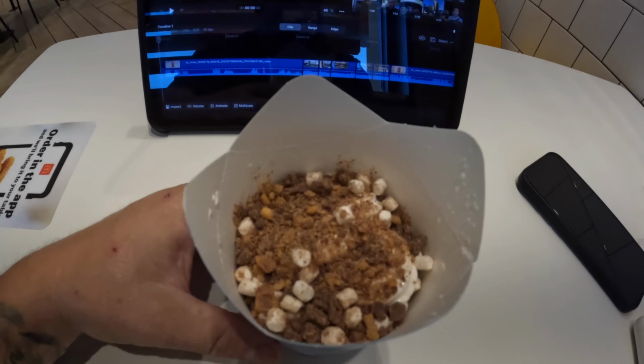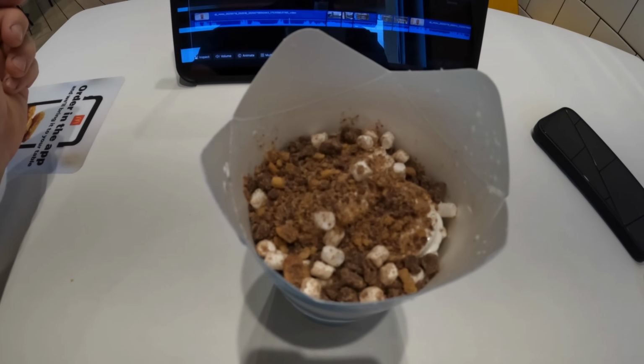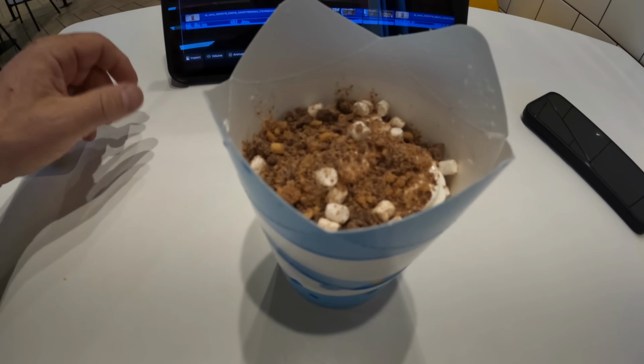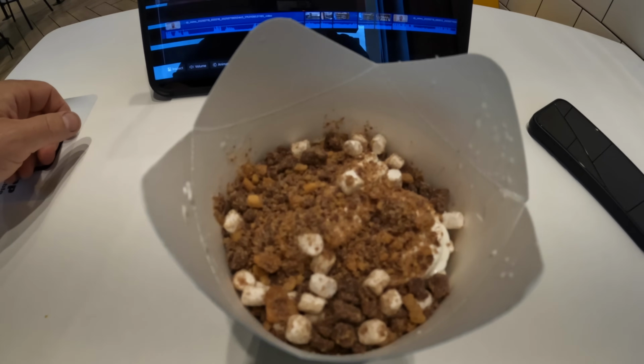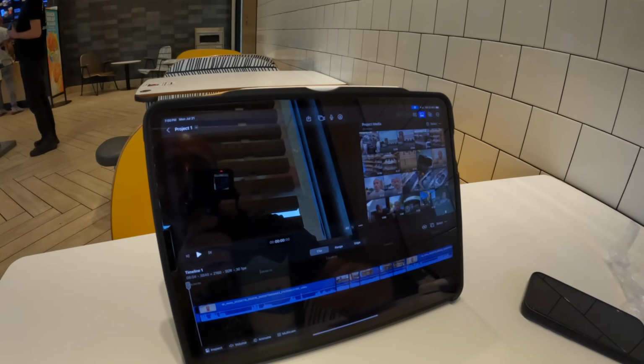Alright guys, got a Hershey's S'mores McFlurry. Here's what it looks like. Looks absolutely nothing like it does on the pictures. In the pictures it shows it in a glass cup with all the toppings throughout the whole thing. And here they just put ice cream in here and throw all the toppings on top. The typical McDonald's way, make everything sloppy. But I'm gonna try this and I'm going to edit the videos. Fun evening ahead.